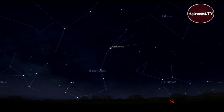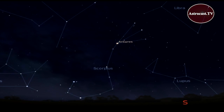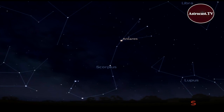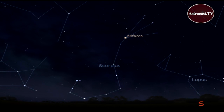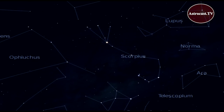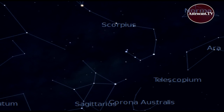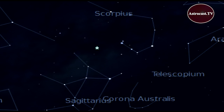Skygazers in both hemispheres can search out the S-shaped outline of the constellation Scorpius. On June evenings, it's low on the southern horizon for Northern Hemisphere viewers, and high in the sky for Southern Hemisphere stargazers. The center of the Milky Way galaxy lies just off the tail of the Scorpion.